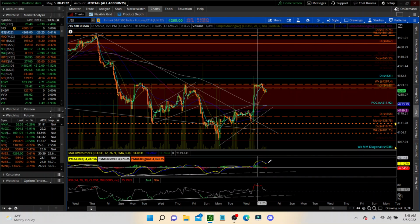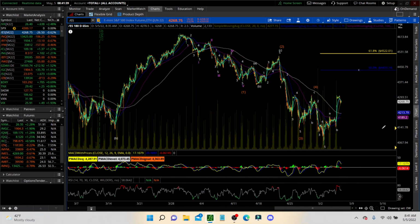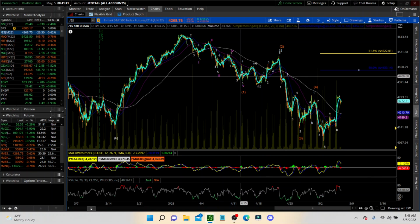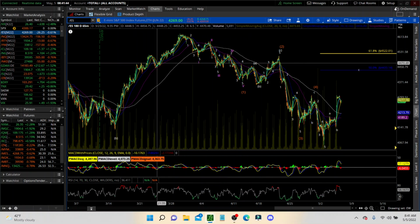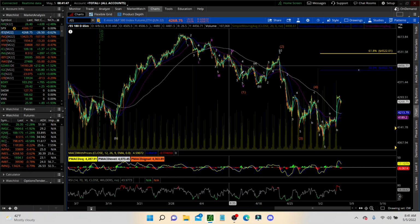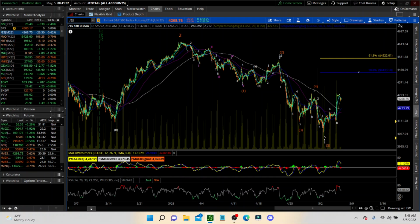You see the MACD's crossing over back to the downside, but we want to see what happens. We don't want to take a bunch of chances. So if we had our larger wave A, B up here, and then a 5-wave move down, and that's over, we talked about that scenario yesterday. If that stage is over, now we're looking for some sort of correction here.